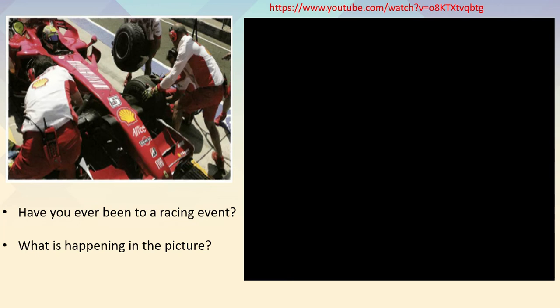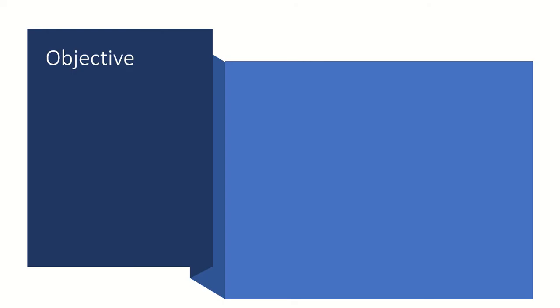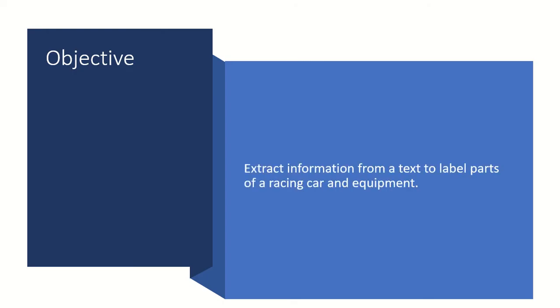I hope the video has given you an idea about what's happening. You will read more about it in this lesson. Our objective is to extract information from a text to label parts of a racing car and equipment. But before we start reading, let's look at some words we will be using in this lesson.